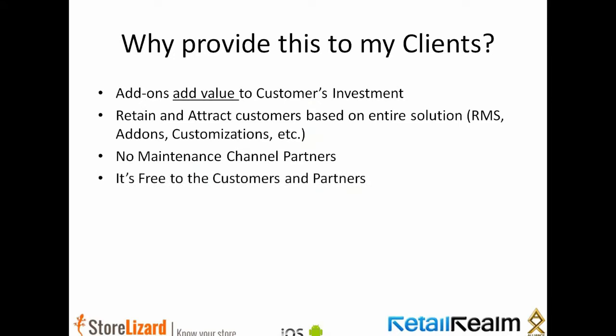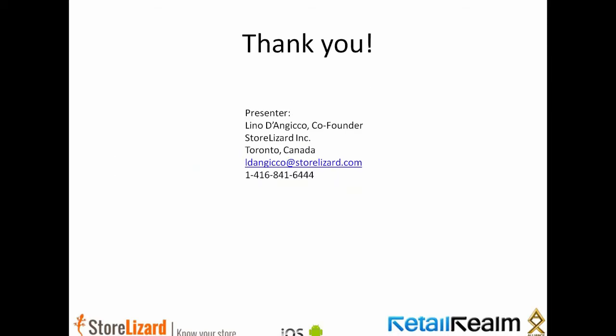And of course, it's free to customers and partners. So it's a nice little add-on to have, just to be able to have information. It's not intrusive to the point of sale. It's not writing information to the database. It is a read-only application. So with that, thank you very much.